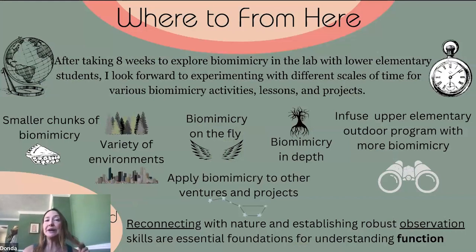Where to from here? So after taking 8 weeks to explore the biomimicry lab in lower elementary, I look forward to experimenting with different scales of time for various activities, such as in smaller chunks of biomimicry, doing it on the fly or in depth, trying it in different environments, infusing it into my upper elementary outdoor program. And the changes based on feedback are that reconnecting with nature and establishing robust observation skills are essential foundations for understanding function.